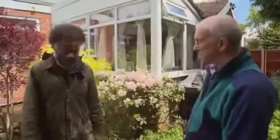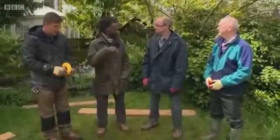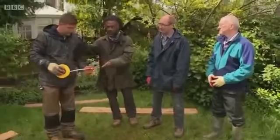Great. Let's go. The first thing we're going to do is to measure our centre circle, because we're going to have three concentric circles here. OK, so AJ has got a trusted tape measure. We need a centre point.